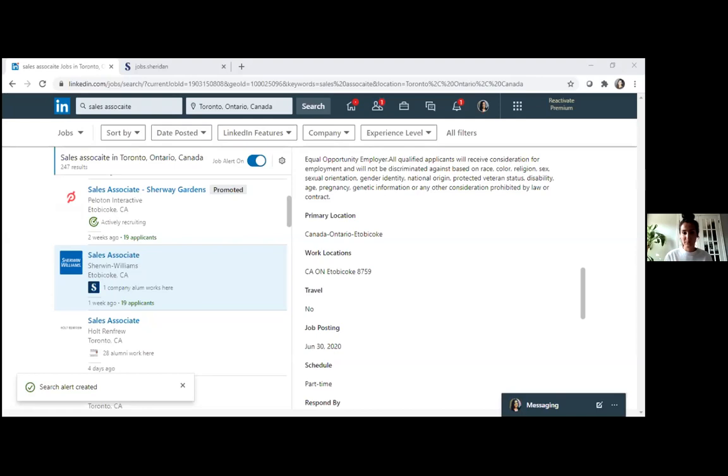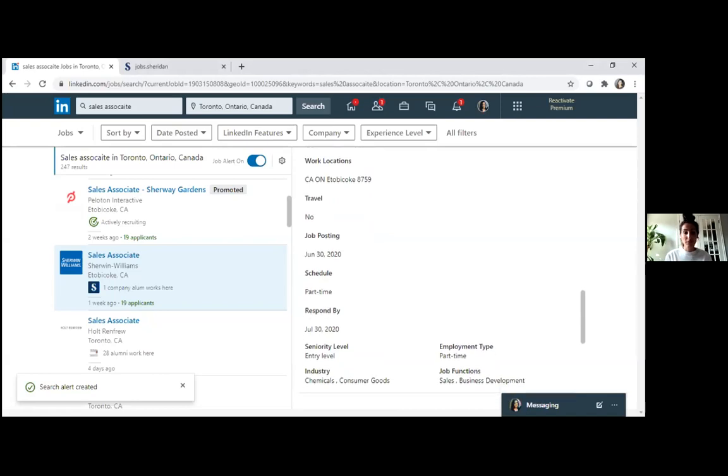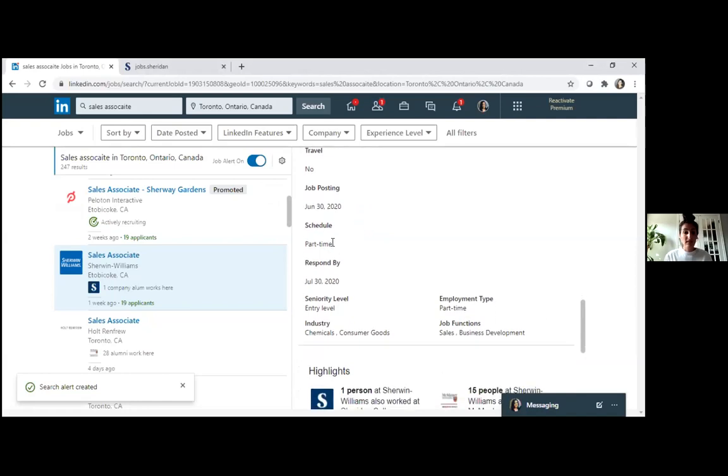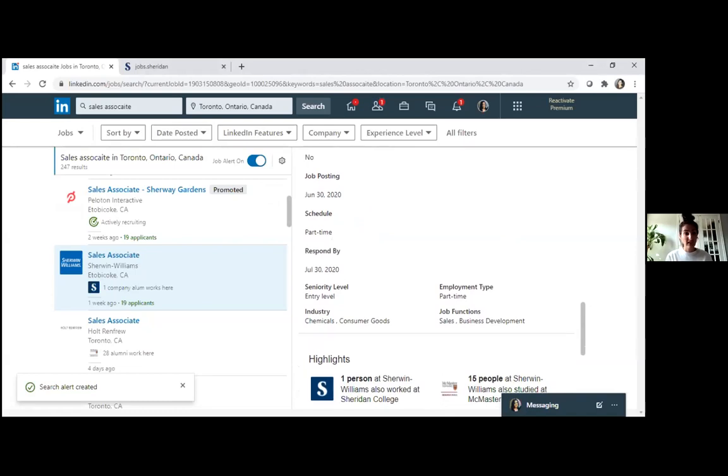Okay, and if we keep scrolling down here, it's telling us some more information. So is there travel involved if we do get the job? The job posting, when was it actually put up onto LinkedIn? The schedule. So we know it's a part-time position. So yes, this is something that potentially we could do while we're studying at Sheridan.